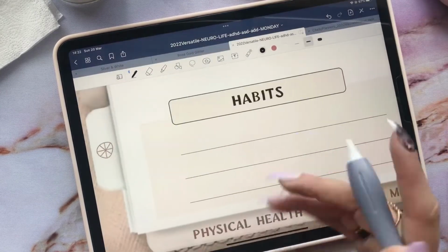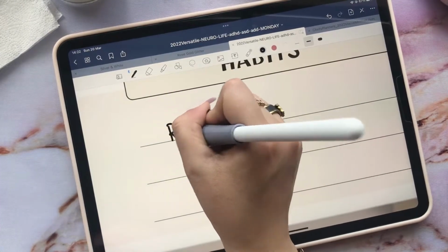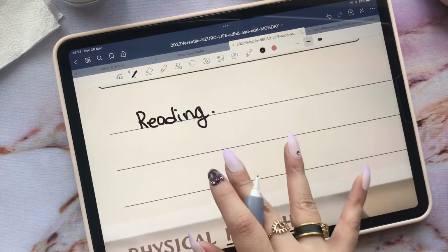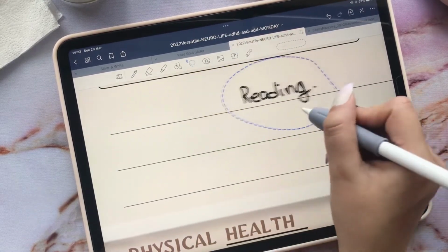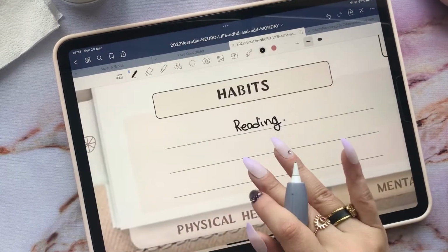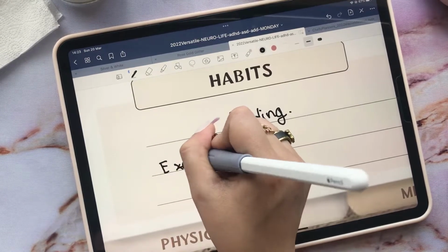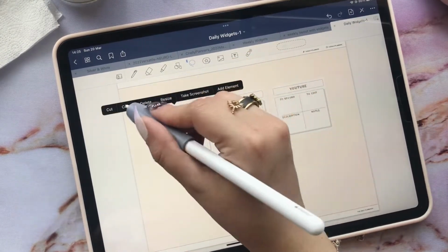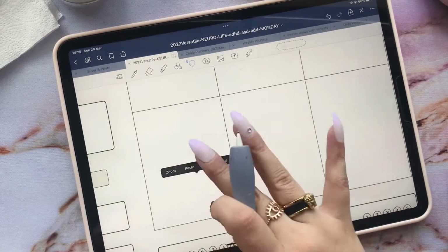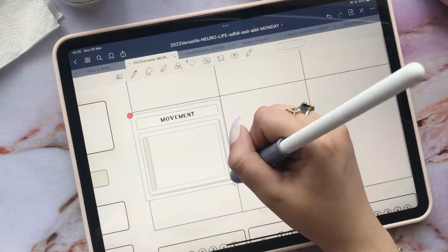So I definitely want to also have time to read. I haven't been reading, and it's one of those things that really brings me joy. So I'm going to try to do that as well. I'm going to do exercise, movement, that is cool. Let's see if we can add that to the dailies, like right here, to track that. This is kind of really cool.